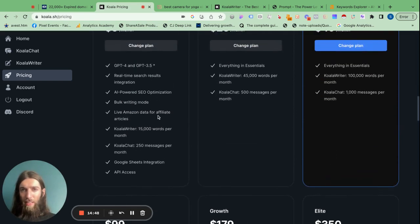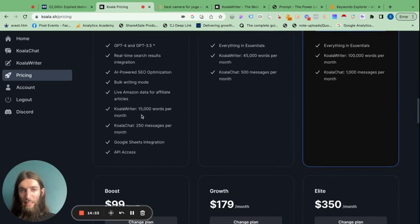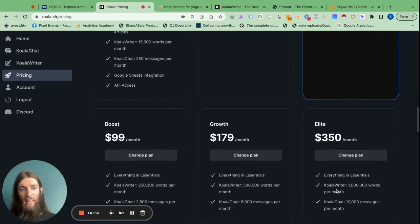So for 35-ish times the cost of Essentials, that's 15,000 words, and that's 1,000,000 words. So let me just get out a calculator. So 1 million words.